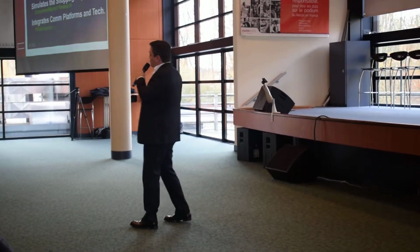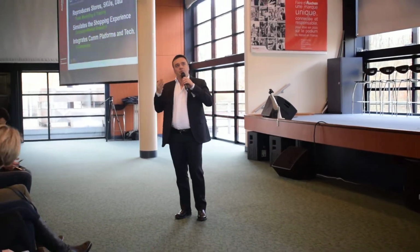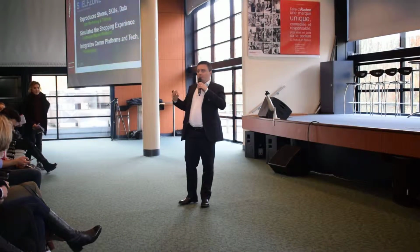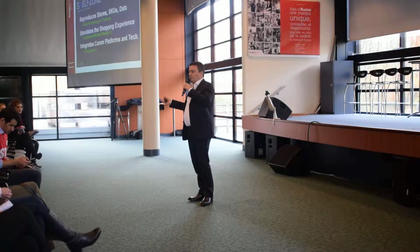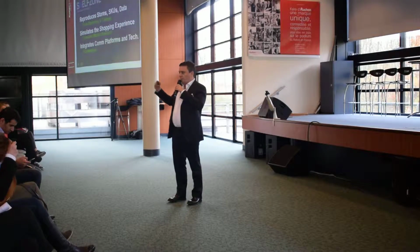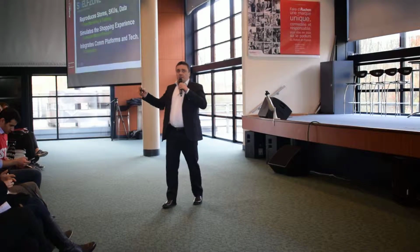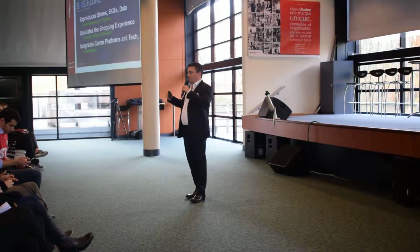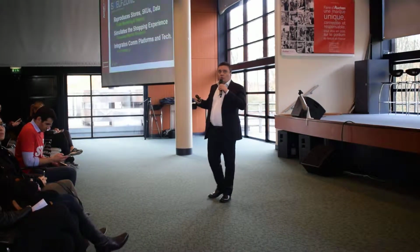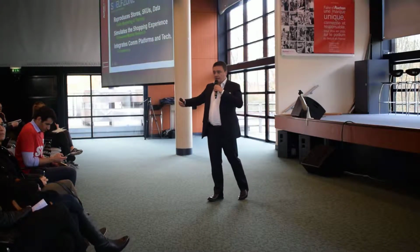Our software could be used for three main use cases. As it reproduces stores, products, and even data, it can be used for trade marketing, for example for category management, space allocation, but also to study a new store before building the real store, and also for training. As it simulates the shopping experience, not only the store, it can be used for consumer or market research because you can study the consumer behavior within the virtual reality.